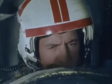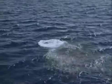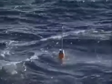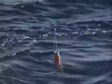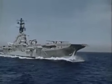Spinning Maypole 1. The tracker drops a sonar buoy into the sea. On contact with the water, it begins transmitting. If the submarine is near, the sonar echoes will pinpoint the submarine's position.